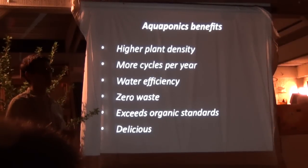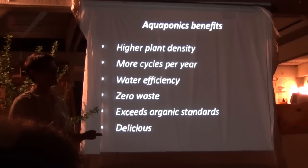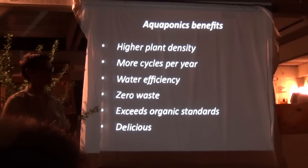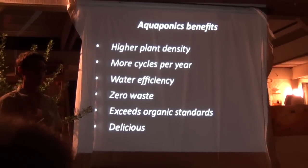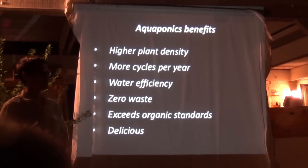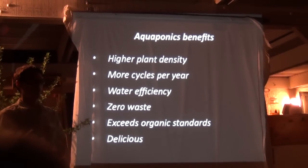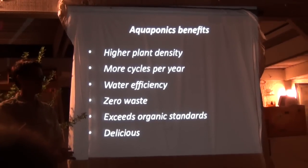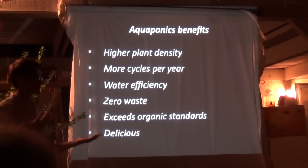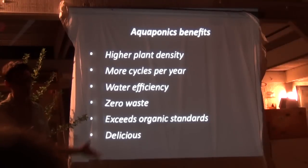I don't know if you know, in the state of California, 1/3 of our energy costs is spent on moving water from one place to another. I mean, think about that. We're talking about hybrids and plug-in hybrids and conservation, but if we just grew our food differently, we would have 1/3 energy savings in our state. That's an enormous amount. So, of course, we don't have any waste.